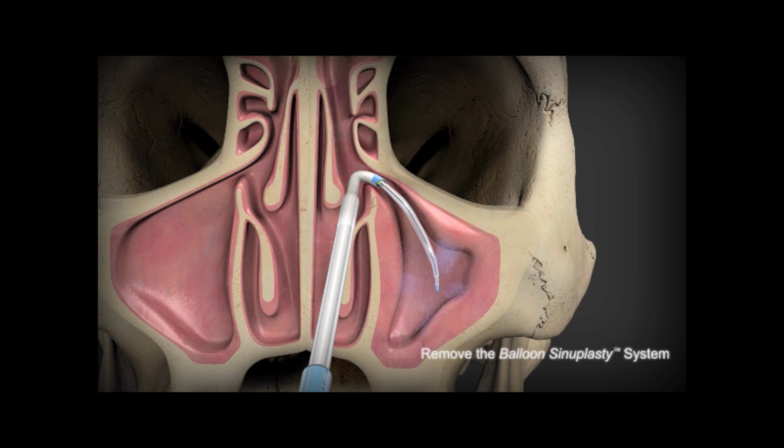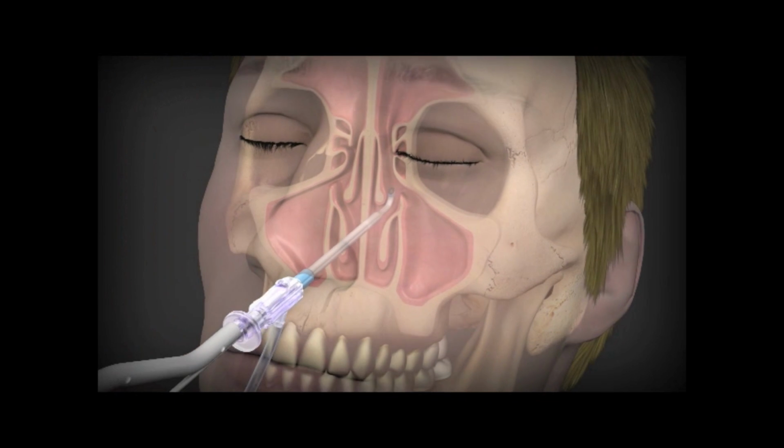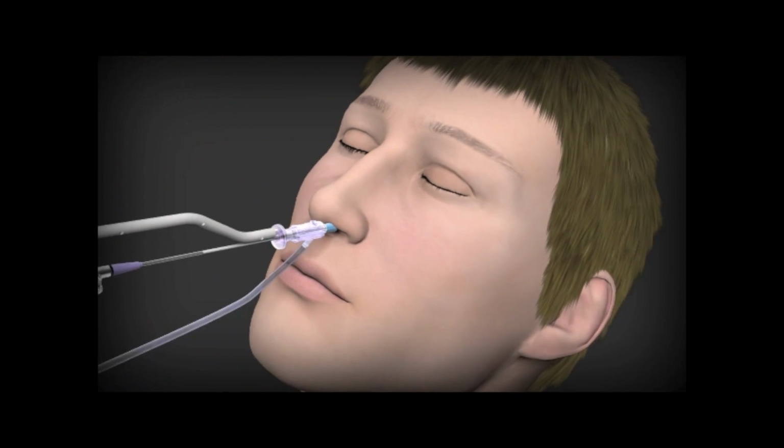There's all this eggshell thin bone forming the walls between all these sinuses. When you get in there and pop it open, it actually does make a little bit of a snap, crackle, pop, not a real loud sound, but that actually remodels that bone, so that's the reason these stay open.